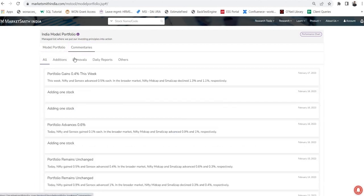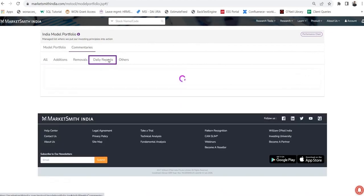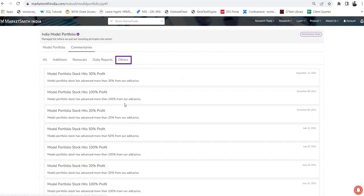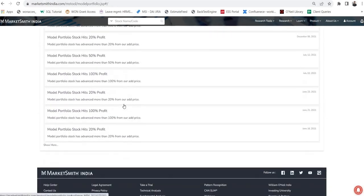You can see the rationale for adding or removing a stock under Additions and Removals tab. We also update you on the portfolio performance every day after market close. You can see them under Daily Reports. Any other portfolio related updates such as profit booking alerts, etc. are found here.